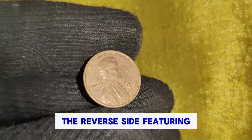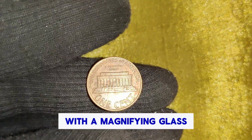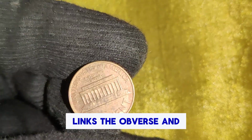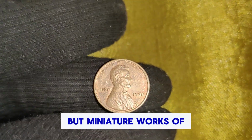The reverse side, featuring the Lincoln Memorial, also speaks volumes about American ideals. If one looks closely with a magnifying glass, it is said that the tiny seated statue of Lincoln can be faintly seen within the memorial, a small detail that links the obverse and reverse in a subtle but poetic way. This attention to design is part of what makes coins not just currency but miniature works of art.